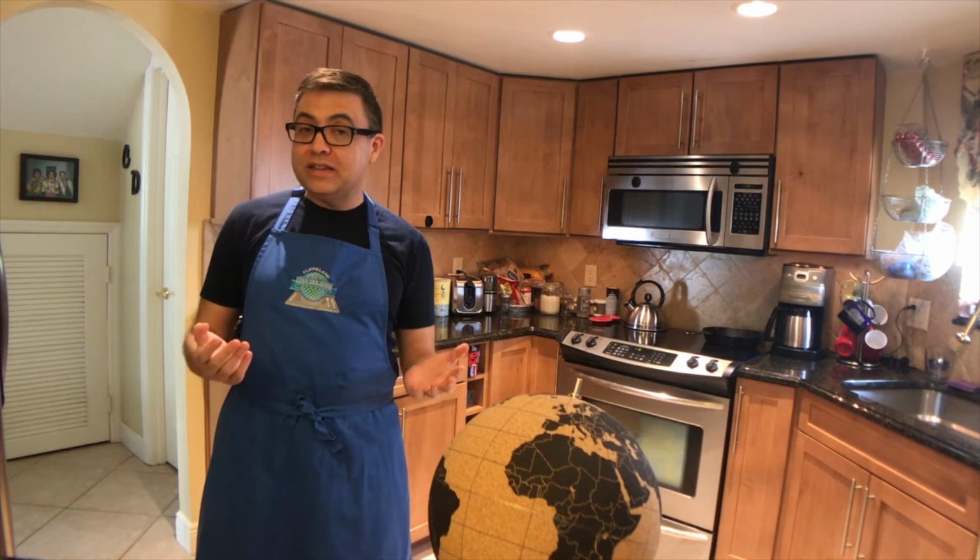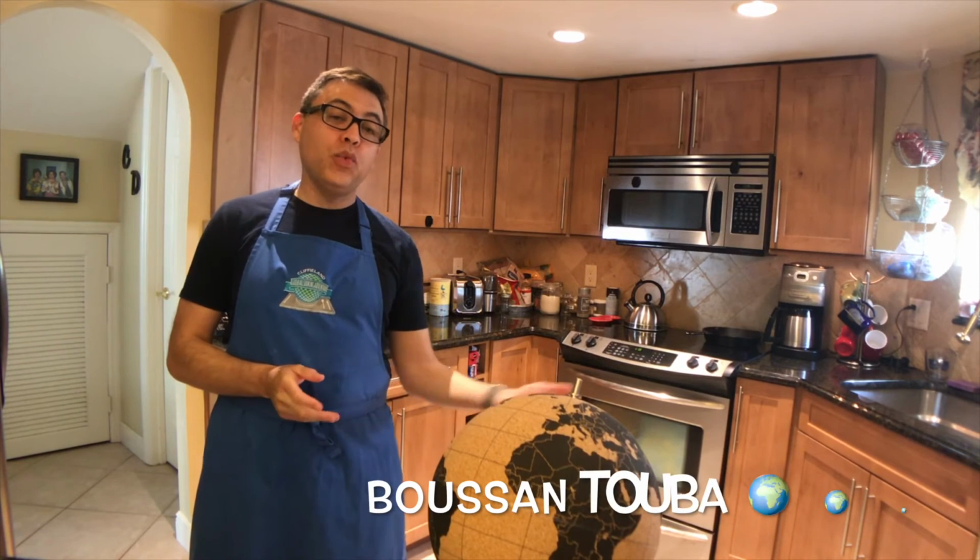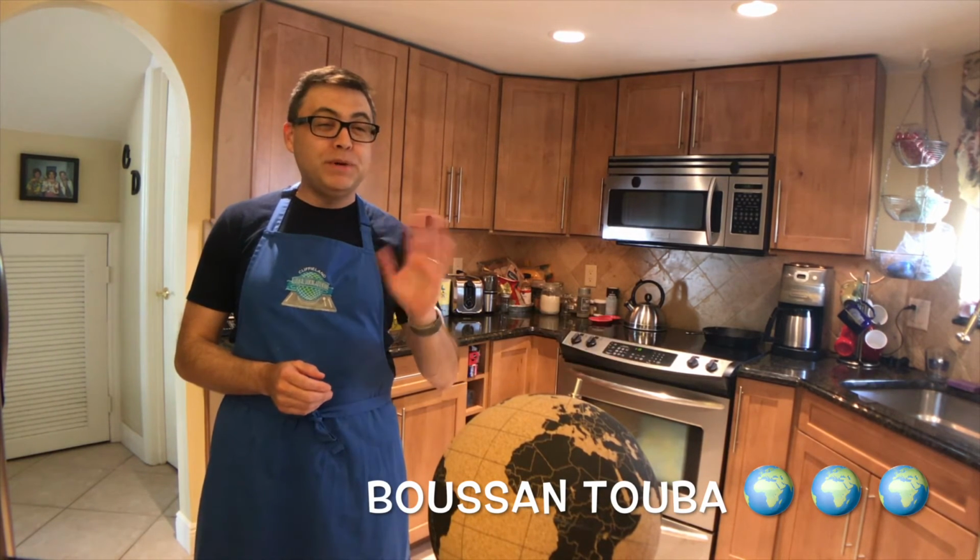Still, it did have a nice taste. And adding the Scotch bonnet peppers on top did give it a little bit of a kick. Still, it felt like it needed some sort of salsa or relish on top to make it more moist. Therefore, I'm gonna give the Boussan Touba 3 out of 5 globes. Nice effort, but not quite there.